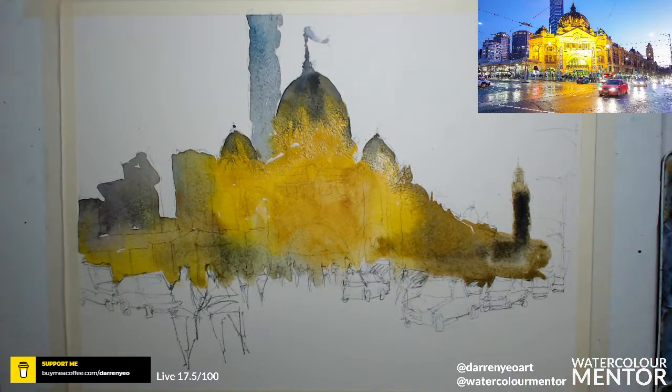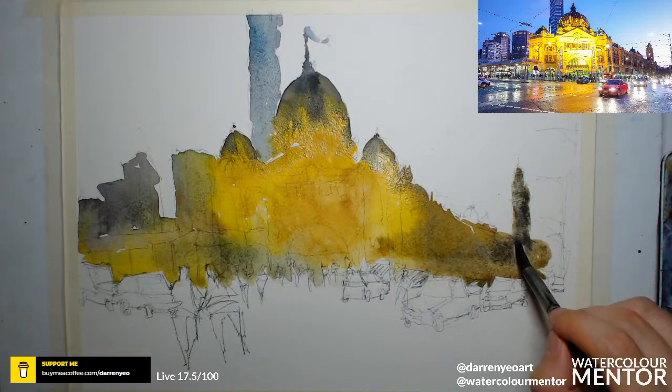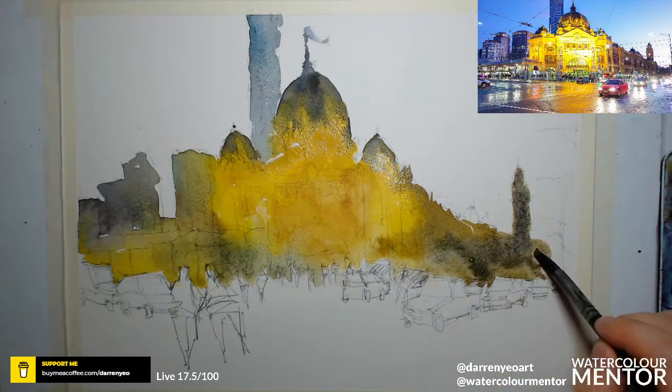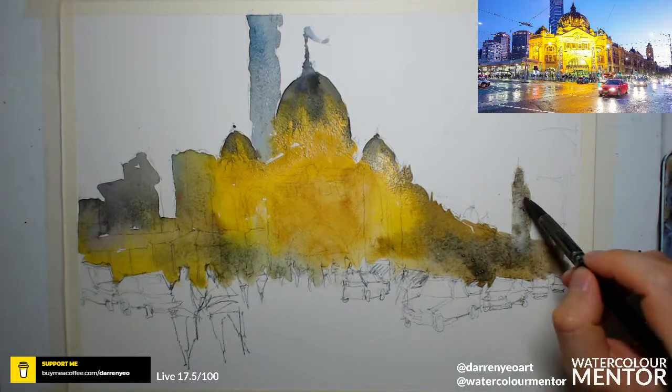Perhaps I may have to go back into it afterwards. Just trying my best to get it in as much as I can now, so I don't have to do that. Because I want this to be darker than the sky. Sure. That. Okay. I want that to be darker than the sky.